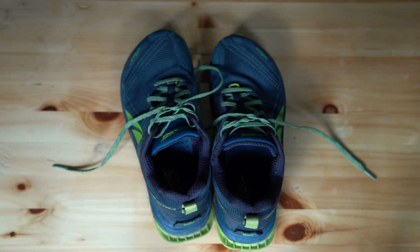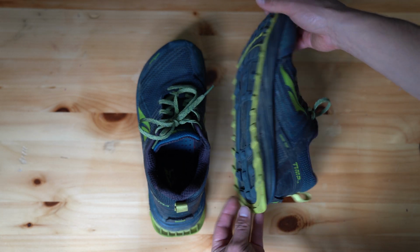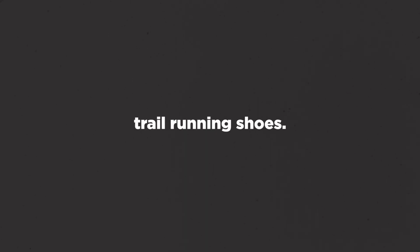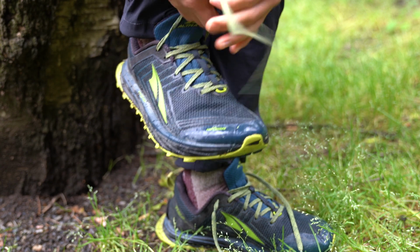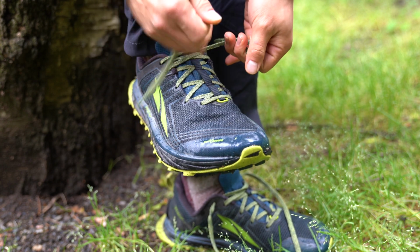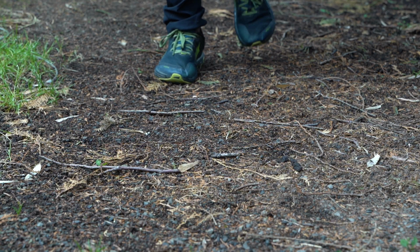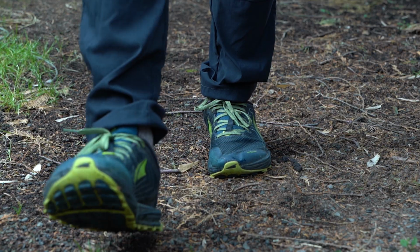This next item isn't exactly specific to my own brand or model, but rather just the piece of gear in general. Trail running shoes. If you're into hiking or backpacking, I would seriously consider switching to trail running shoes if you haven't already. Not only are they much lighter than regular hiking boots, but they also dry extremely quickly so you can walk right through water knowing that they will be dry in no time. They're also very comfortable and take virtually no time to break in.